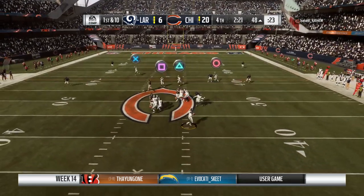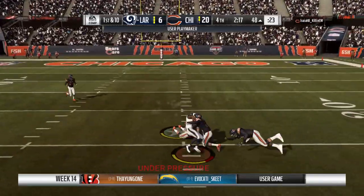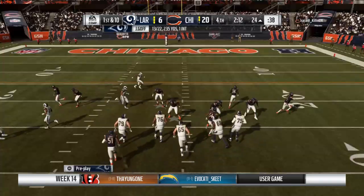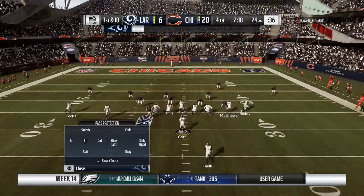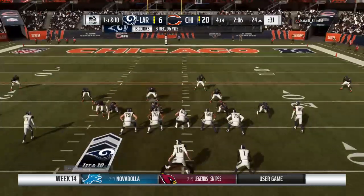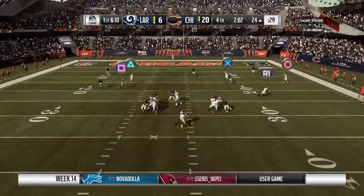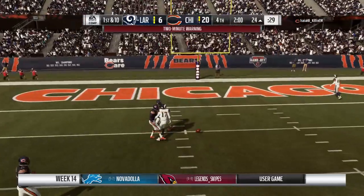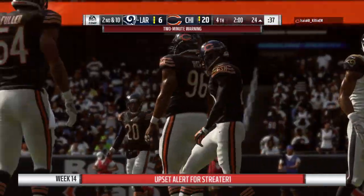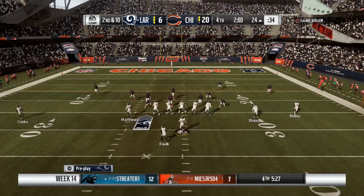On 1st and 10, Goff. Escaping the pressure right. And Brooks hands it over the middle. And he goes down, but not before getting this inside the 25. 23 yards on the play. Throwing again is Goff. Throwing middle, but it's incomplete. So after the incompletion on 1st, now 2nd and 10.